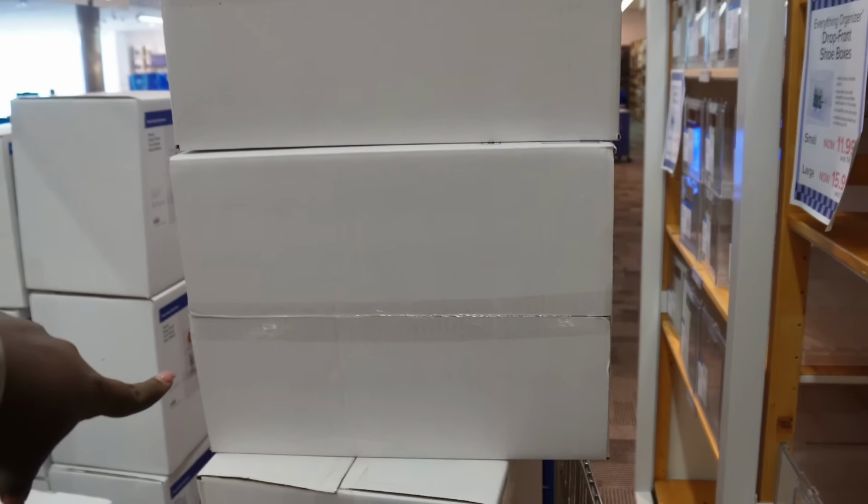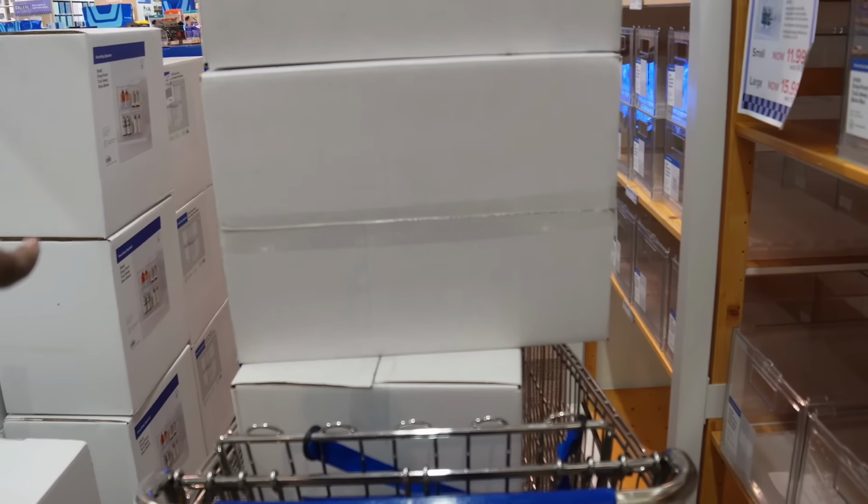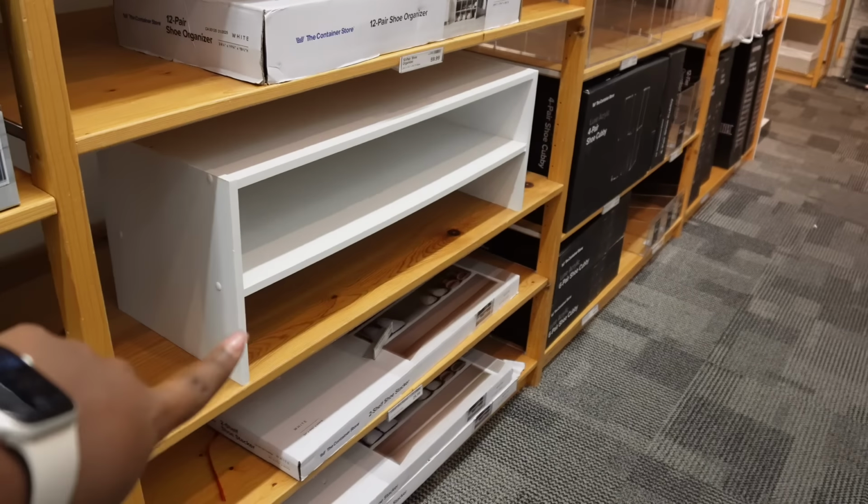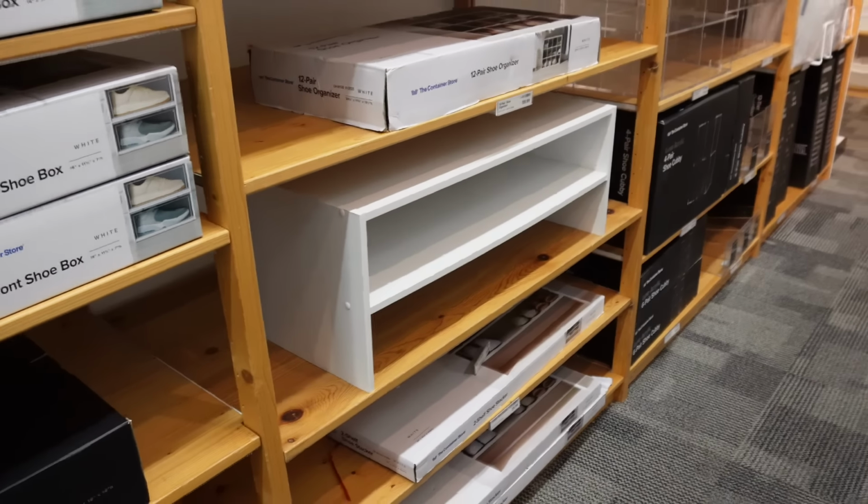I decided to get 3 of the 6 pair ones, the little clear boxes that look like these. So 18 total. And then the shoe shelf, which looks like this. And hopefully that'll be enough for my shoes. We'll see.